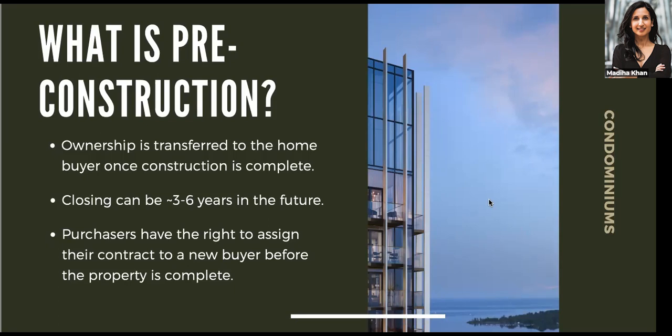Purchasers have the right to assign their contract to a new buyer before the property is complete. So you may have heard about assignment sales, and you're able to do that, but you're assigning your contract. You're not actually assigning the property because the property is not built yet. You're assigning the contract to a new buyer, and that's available to you. However, that needs to take place closer to the completion phase. So if the construction timeline for your project is around 6 years, you have to have builder's consent in order to actually assign the condo, and that can only take place closer to completion of the building.